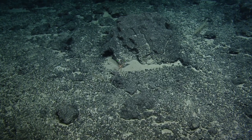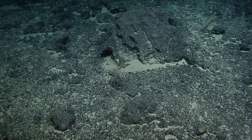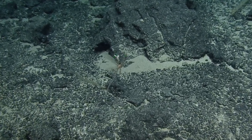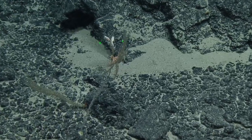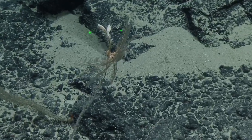It looks like underneath this there are probably some buried lava flows under these sediments. I can't imagine that the sediment cover is terribly thick here. Yeah, probably a few inches.